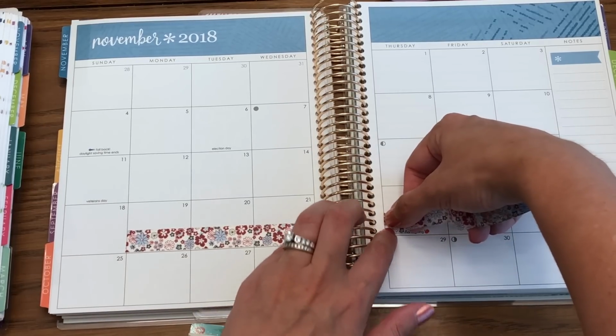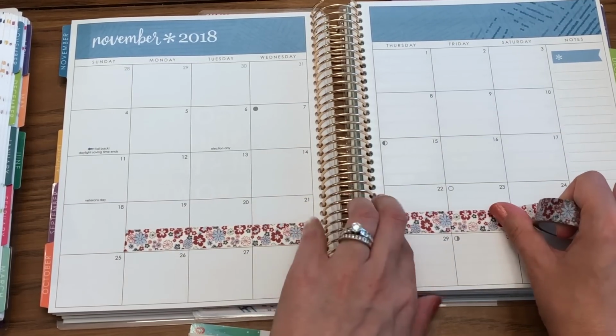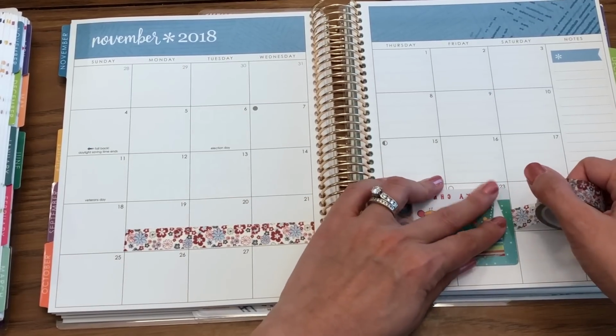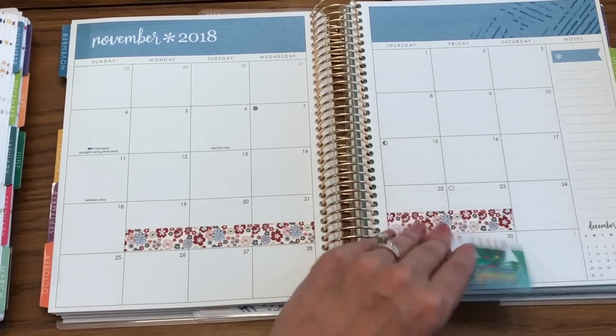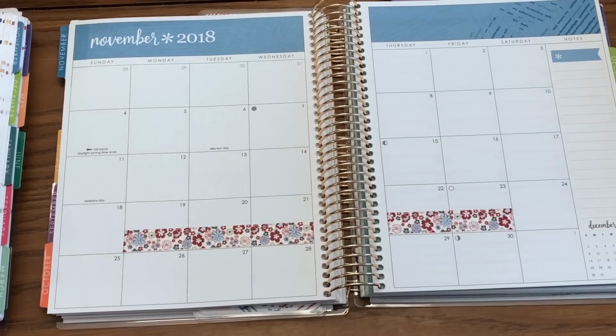And I don't know if we'll be home for Thanksgiving. I don't know if we'll be traveling for Thanksgiving. But I do know that the kids will not be in school. So that's how I cut my tape. And it usually gives a pretty straight line if you pull quickly.